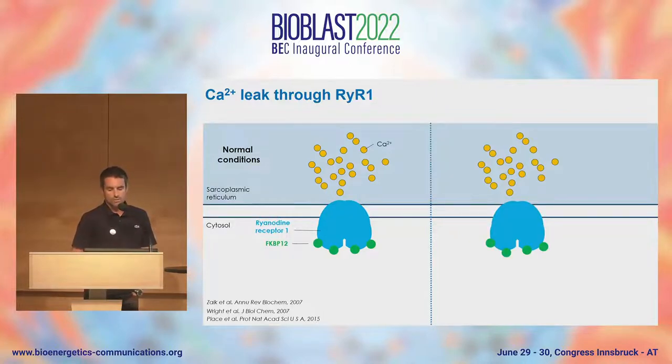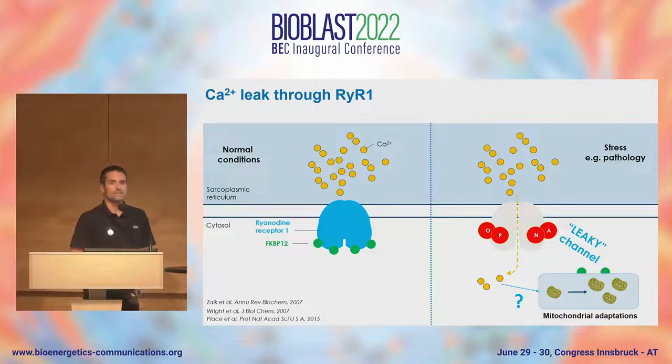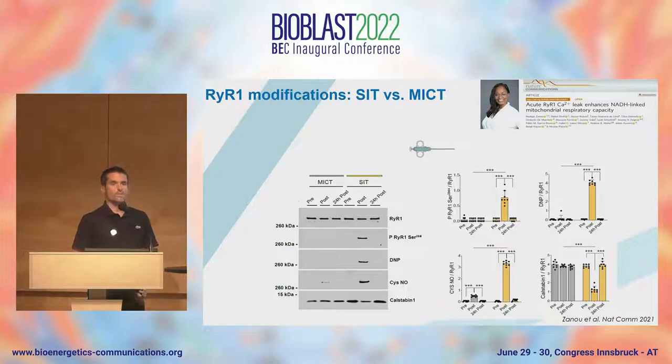But under some stressful conditions, this protein can be modified, and calstabin can be released from the main channel, which can induce a calcium leak, and this calcium might induce beneficial mitochondrial adaptations. At least that's what we thought given previous works. In these recent papers that we published, mainly the work from Nadège Zanou in the lab, we show that the ryanodine receptor was phosphorylated, oxidized, and nitrosylated after the SIT, in yellow, but not after one session of MICT. And this was also associated with depletion of calstabin associated to the main channel.